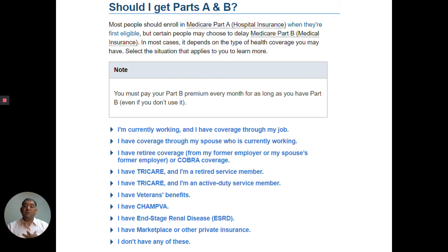I have end-stage renal disease. I have Marketplace or other private insurance. I don't have any of these. So if you were part of any of those blue statements, you need to think if you should get Part B. And that's what I like about Medicare. They're very thorough and they're giving you all these different examples whether you should get Part A and Part B.